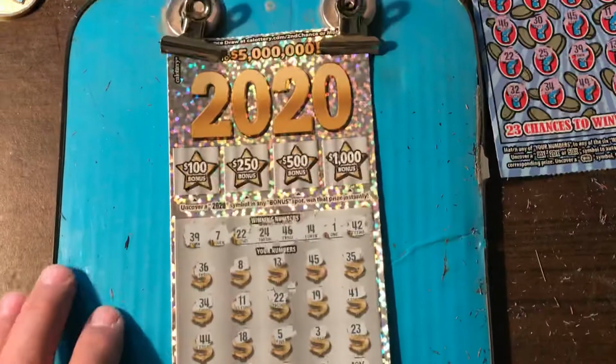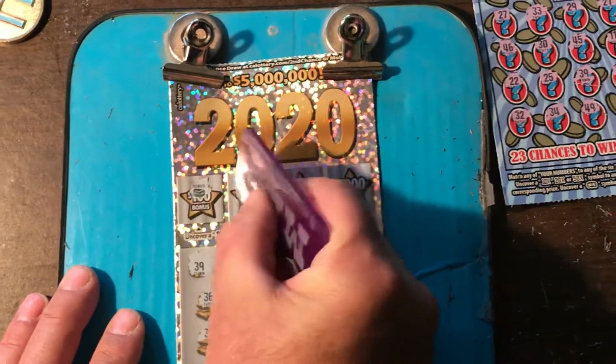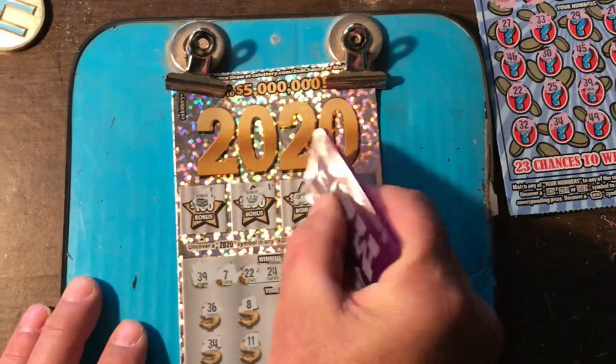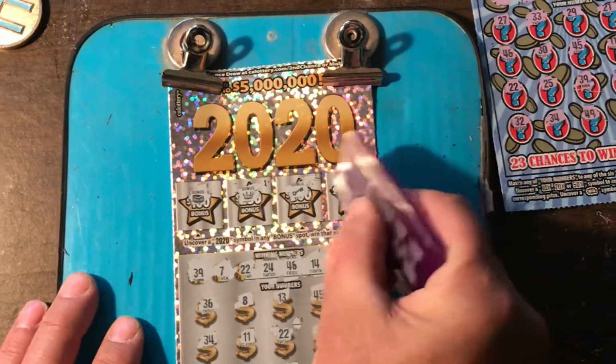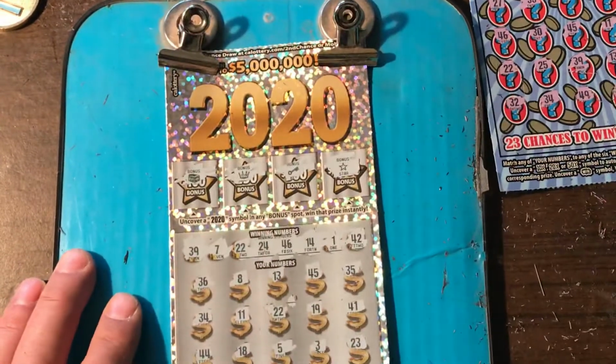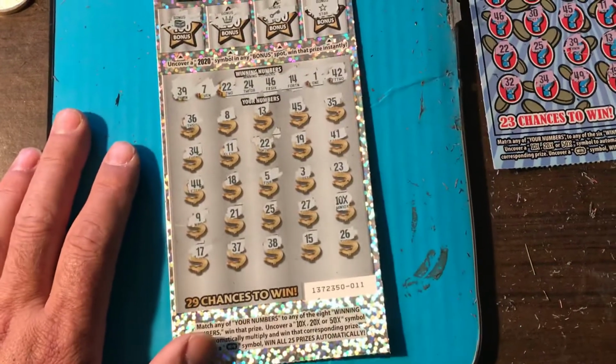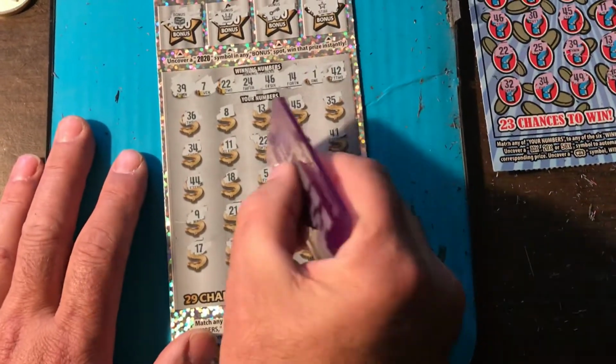39. Okay, let's check these bonuses up here. We have a box. We have a crown. We have a key. And we have a star. So nothing in the bonus. We were looking for 2020 to win it. So let's see what's underneath this.